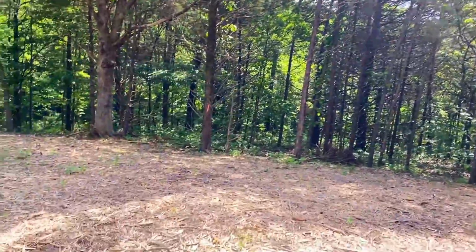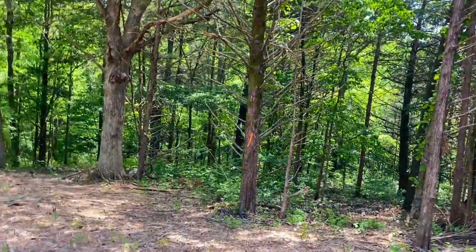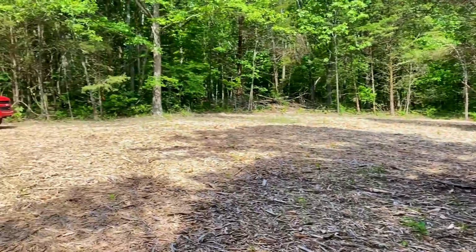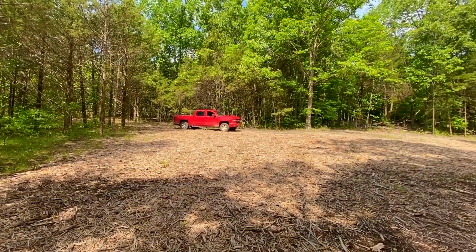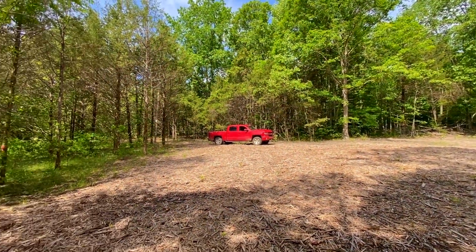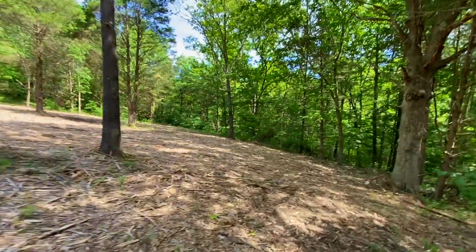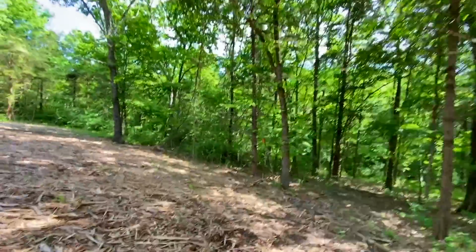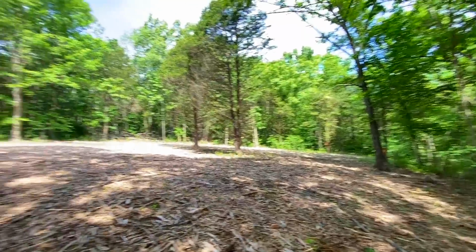Looks like they've had the mulcher out here and they mulched up the younger stuff. The smaller trees, I should say. So this is well off the easement road, so this could potentially, if you wanted it to be, be a campsite or a building site. It's far enough off the easement road that it's beyond the setback distance. Very pretty.